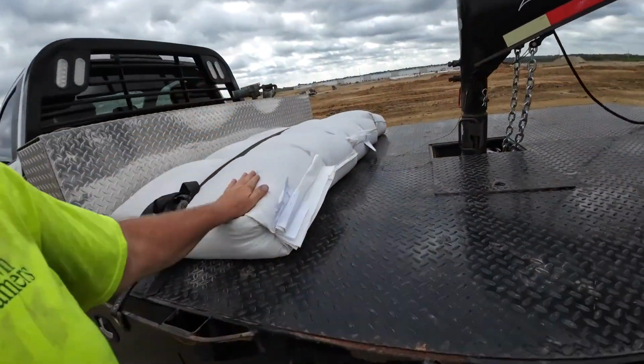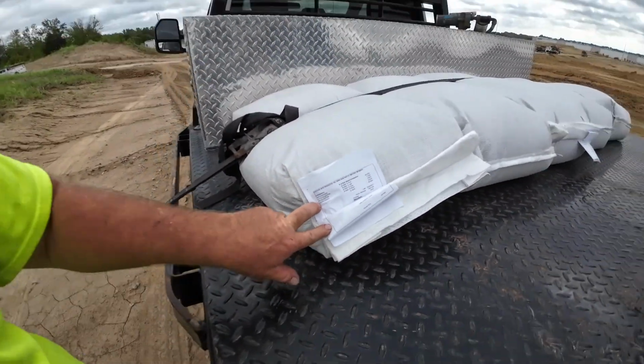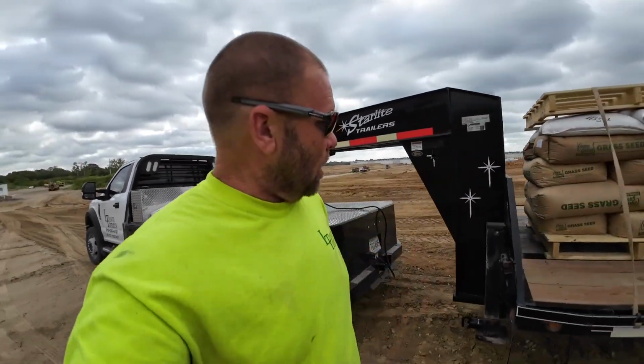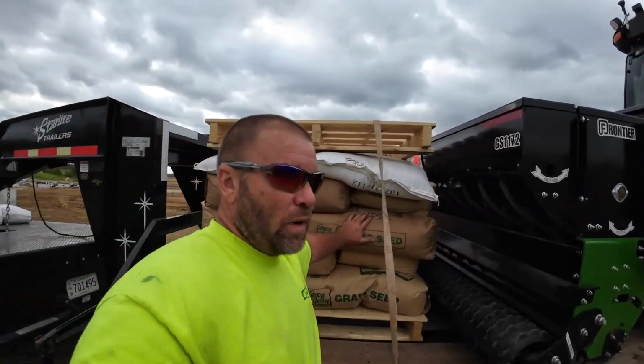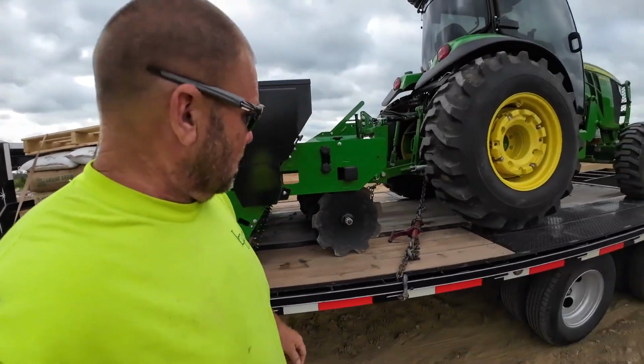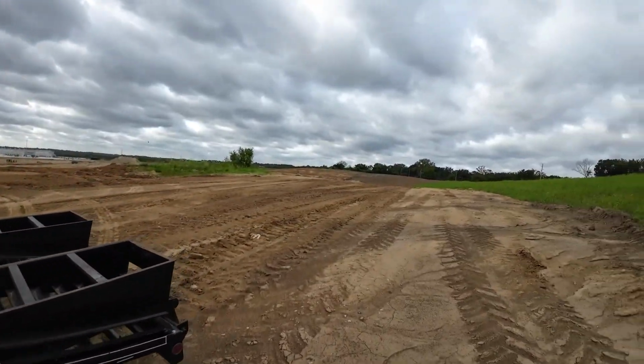I got my native grass. It's a specific blend that they spec'd out. It's got switchgrass, little and big bluestem, and Indian grass in it, at their particular percentages. And then we've got a bunch of annual ryegrass, which is what they wanted on there. But I just thought I might show you the job site.